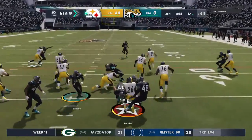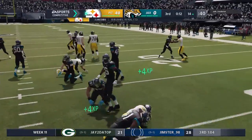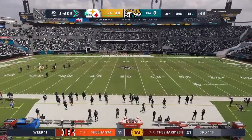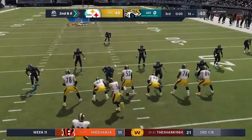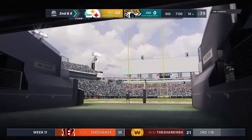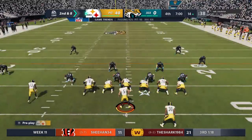They'll begin on the ground with Jacobs, and he'll get this one up to about his 14. Big Al Woods there to make the tackle. 14-yard line, 2 yards on the pickup. 3 quarters in the books. You are watching the NFL on EA Sports.